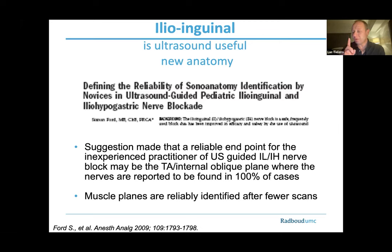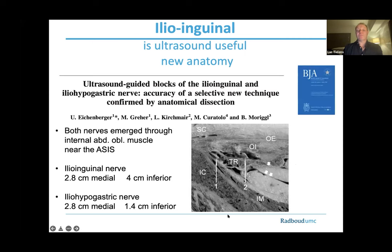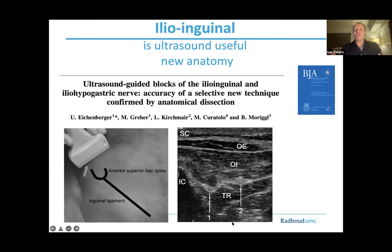One problem I didn't mention is that if you do plane techniques, you need volume. And in kids, this volume might be a problem for toxicity. But still, you don't need that much volume. In 2016, new articles came and they taught us different anatomy, where we should put our local anesthetic, where we can find the nerves better.